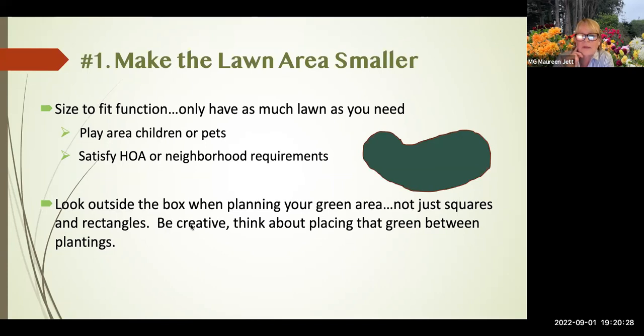Now, that's one thing that you need to check about, because in this situation where we have emergency drought restrictions, you may not have to satisfy some of those limitations. So it'd be worth checking out about that. But also look outside the box, square or rectangular, when you're planning your green area. That's kind of a rudimentary, crude little drawing, looks like a bean or something that I've drawn in there. But be creative. Think about placing that green space between plantings.